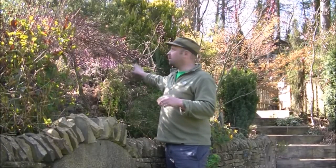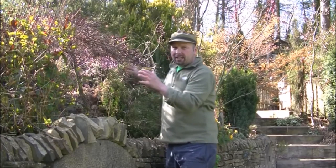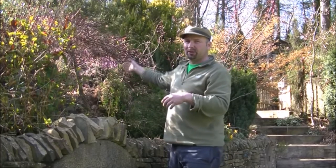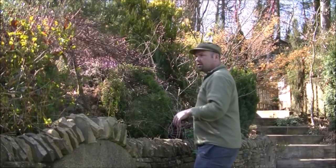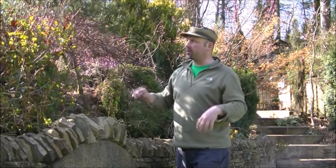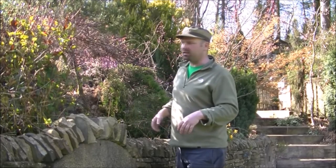More Acers along here. This is a reasonably big Acer palmatum dissectum atropurpureum. I might have put too many words in there, but it's a purple, compact, spreading Acer. There's a few little green ones further along there as well, but they're a little bit overgrown. It needs a good clean out, this thing.